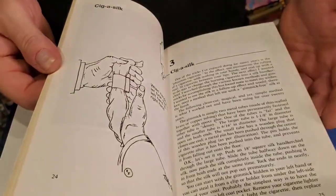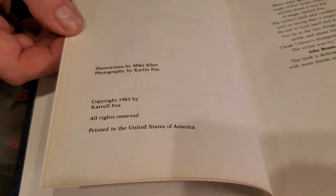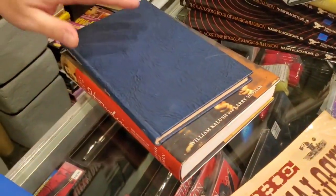Card sword. $40. Abracafox. And this is a first edition as well. 1983. Hardback. So, soft cover stuff. Actually, we have several copies of the soft cover.